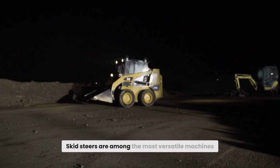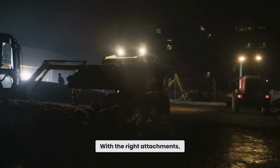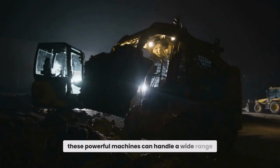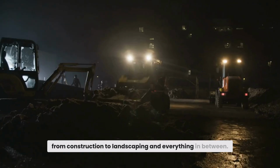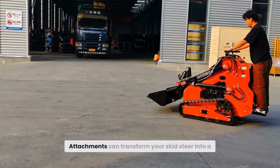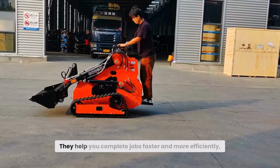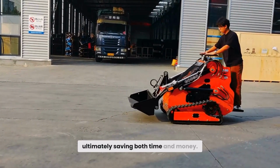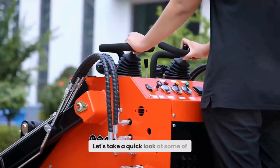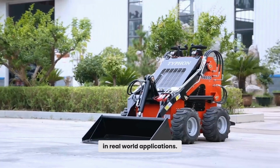Skid steers are among the most versatile machines on the job site. With the right attachments, these powerful machines can handle a wide range of tasks, from construction to landscaping and everything in between. Attachments can transform your skid steer into a do-it-all tool. They help you complete jobs faster and more efficiently, ultimately saving both time and money. Let's take a quick look at some of the most popular attachments and how they perform in real-world applications.